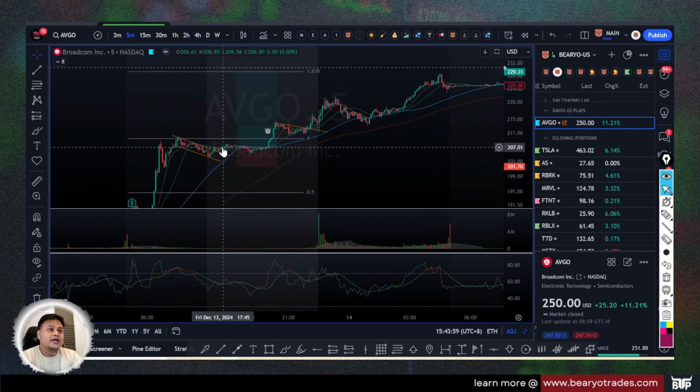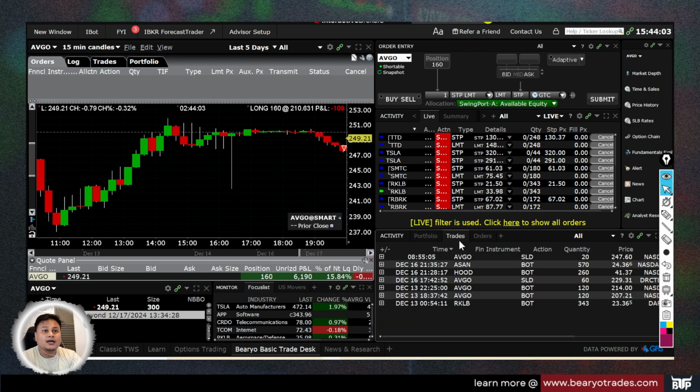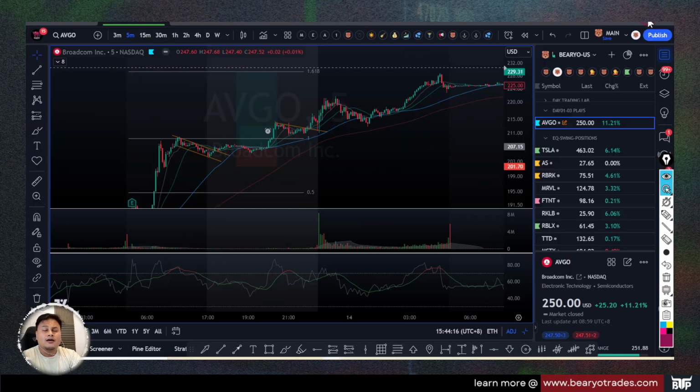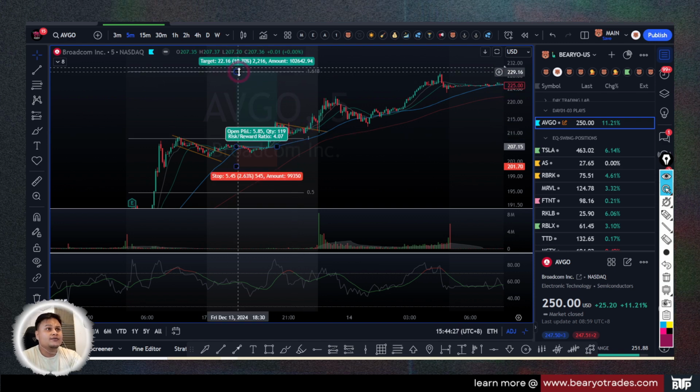I bought 2 times on this stock, as we can see in my trade logs. Let's highlight it: I bought at 207 and 214, 120 shares each. My dollar risk with this trade is $500. When I tranched up at 214, it basically became a risk-free trade.